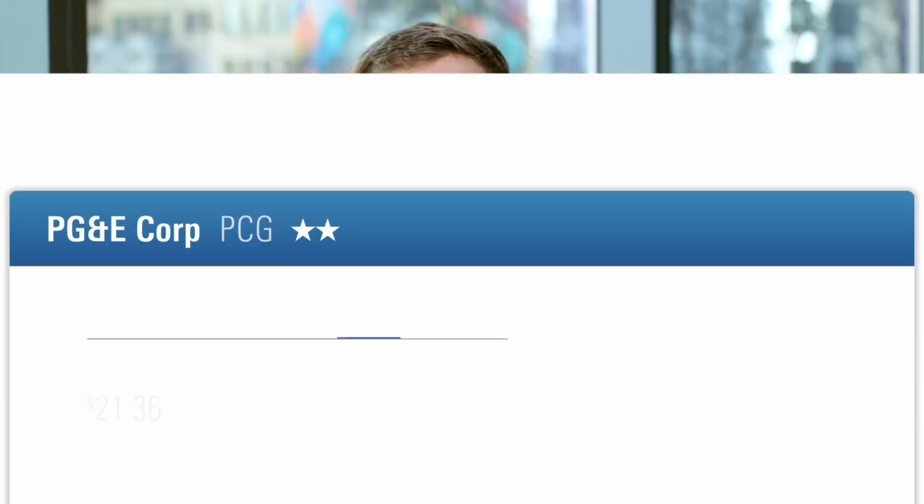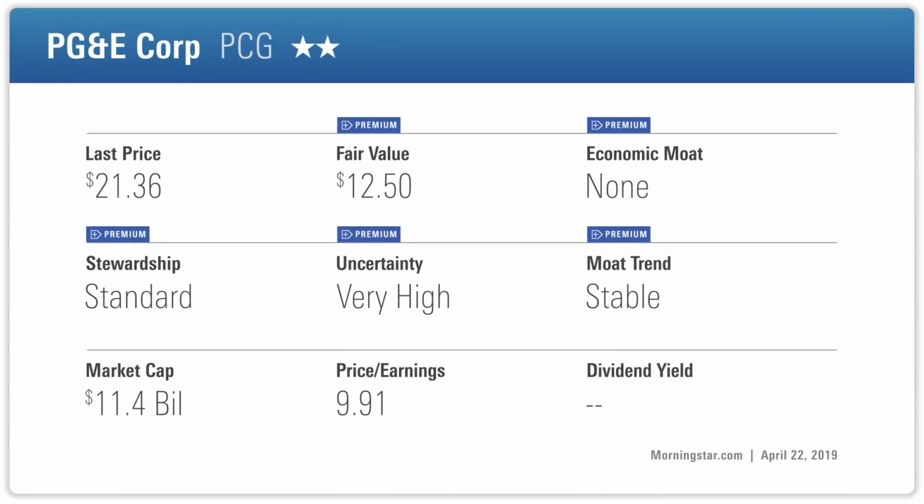This got investors very excited, and PG&E stock was up 21%, and we think now it's at the point where it's well beyond any kind of reasonable valuation coming out of bankruptcy. We think the stock is worth more like $12.50 as it comes out of bankruptcy, not the $23 where it ended after Governor Newsom's announcement.